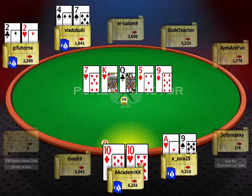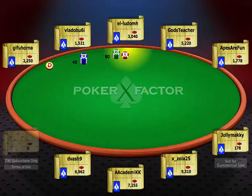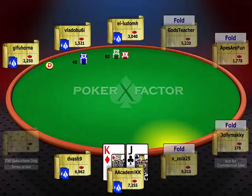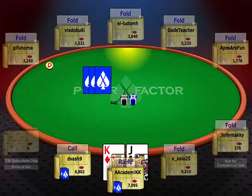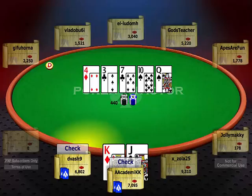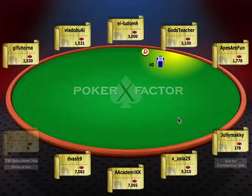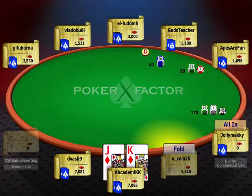So interesting hand. We win the pot and moving along. Just an open. Checked all the way. Looks like he got checked down and we lose. And then two hands later, we play King Jack again, suited, and this will be the last hand of the first segment of this video.